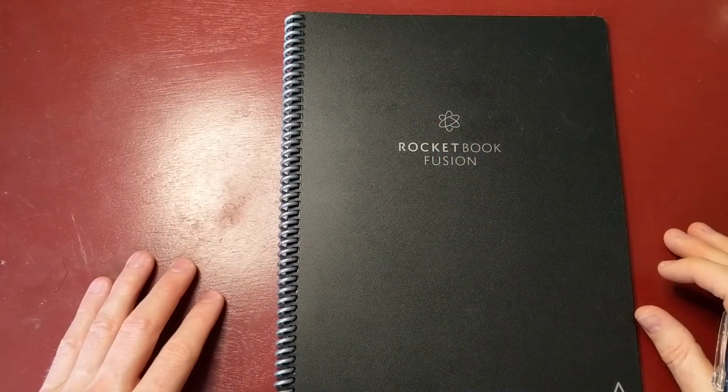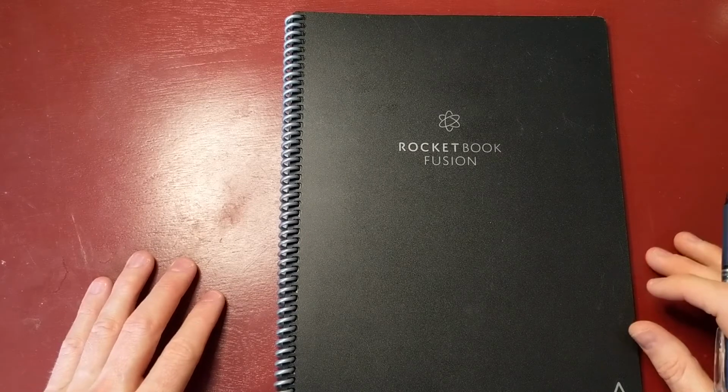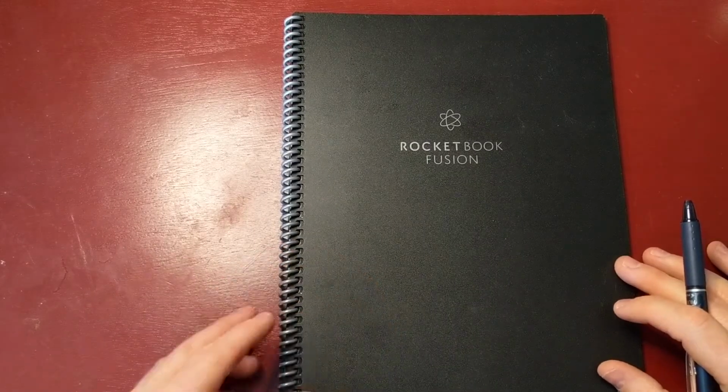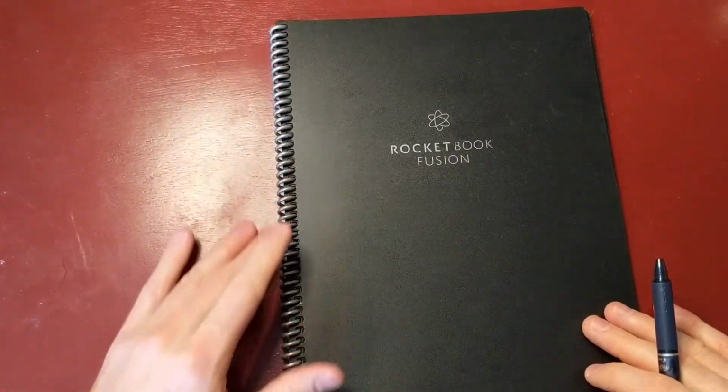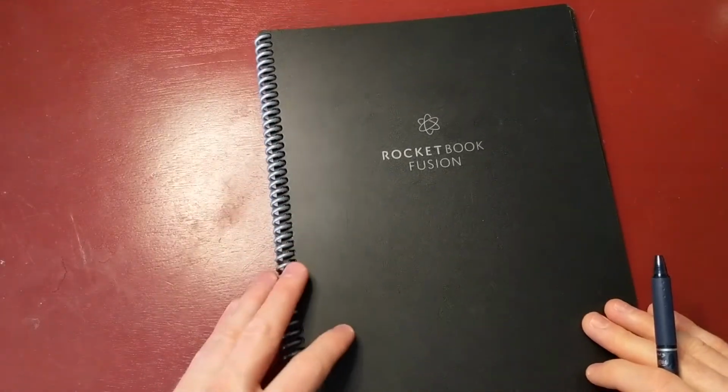Okay, folks, here we are. This is the Rocketbook Fusion. Now, materials wise, it's just made of plastic, so it's really light. This is a hard plastic cover on the front, and this is a plastic spiral along the side. I do like the design.